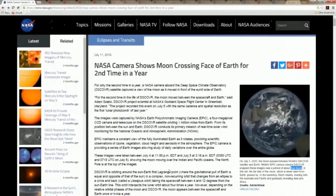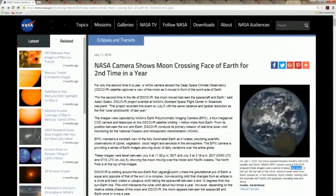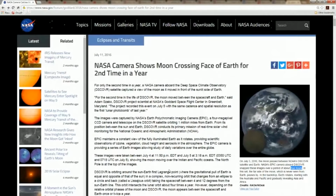Check this out, okay? Here we are, July 11th, 2016. This is yesterday. NASA camera shows moon crossing face of Earth for a second time in a year.